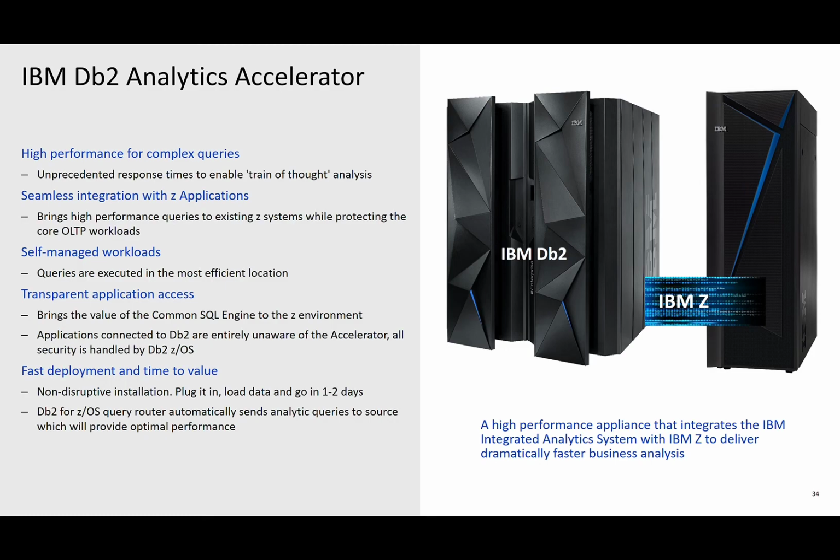It's self-managing, it's transparent application access. It's a really, really cool product, and it's been available since the Striper days, I believe. So IDAA is not a new product, and there's very little work needed to get there.